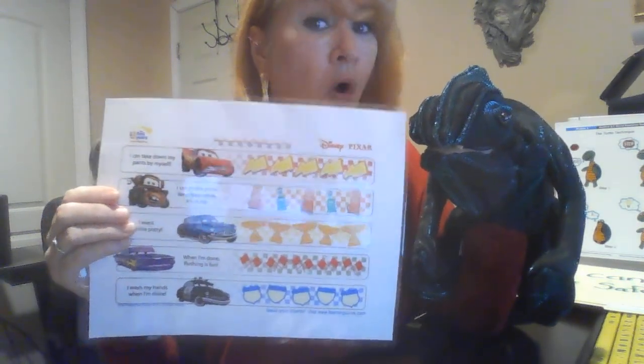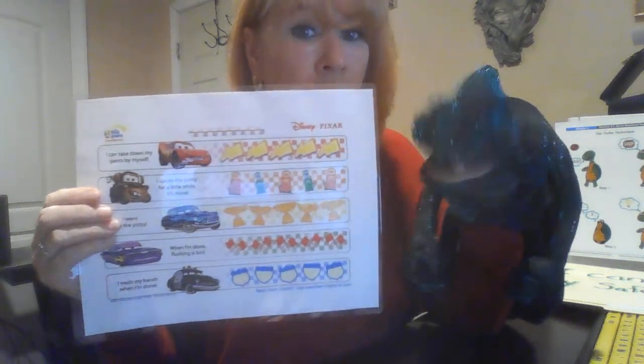Ooh, I like the library. I like the library, too. You can look at books. You could go to story time. Maybe you could go to the dollar store and get a new book there that you could take home. Or a special toy. Or maybe you could get a special treat with Mommy and Daddy or Grandma and Grandpa. I like that. So you could get a reward for remembering and being all big. You can do it. I know they can.